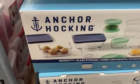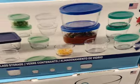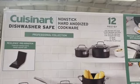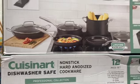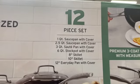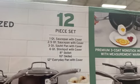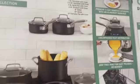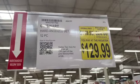And they also have the 30-piece Anchor Hocking glass food storage set. That one's $29.99. Take $5 off, $24.99. Cuisinart 12-piece nonstick hard anodized cookware, dishwasher safe. You get 1-quart saucepan with cover, 2.5-quart saucepan with cover, 2-quart saute pan with cover, 6-quart stock pot with cover, 8-inch skillet, 10-inch skillet, and 12-inch everyday pan with cover. $149.99. Take $20 off.